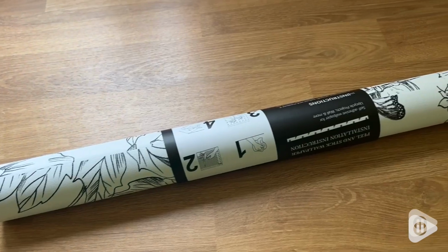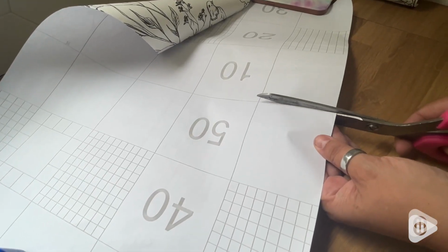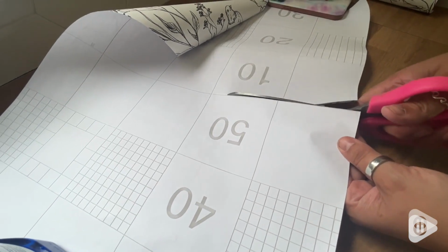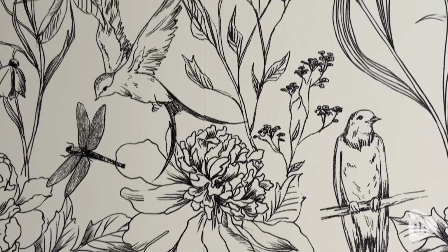So it comes in a roll. It has the grid pattern on the back, so cutting straight lines is really simple, which I love. It is a little bit on the thin side, so you have to be delicate as you put it up, and the patterns don't always quite line up. Now, what I like about it is that it's such a busy pattern that you honestly can't tell.